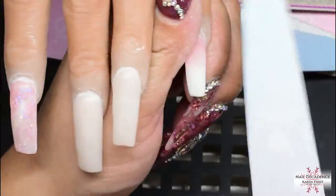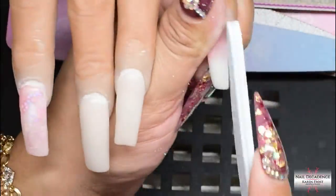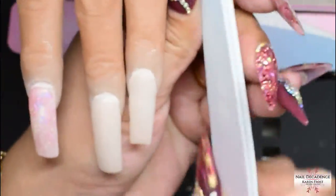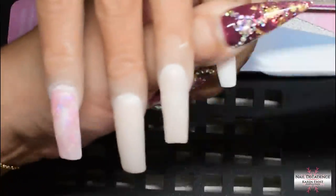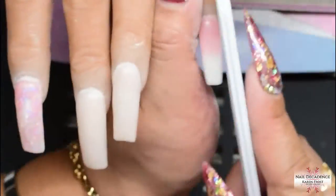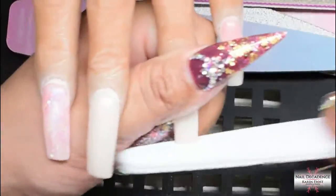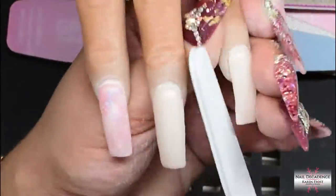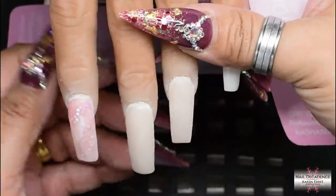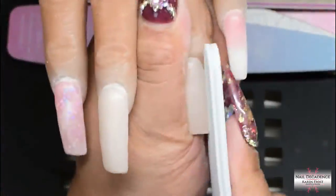This is a diamond bit because with polygel you can be very, very precise with your application. There's not much to do with the cuticle area because it is pretty flush. So I just used a diamond bit to go around that cuticle area to just make sure it's nice and flush. And now I will use a hand file to sort out my free edge and my sidewalls.